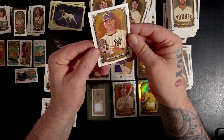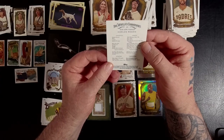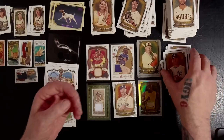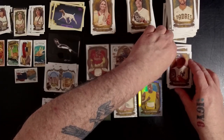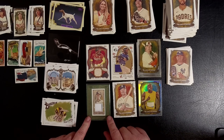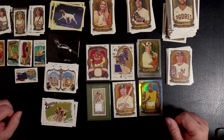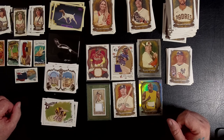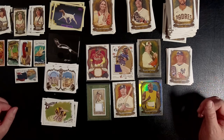Last card. Rodon, New York Yankees. Carlos Rodon. Awesome product. Amazing. So, my card is definitely the Aaron Judge relic card. Totally, totally love it. Usain Bolt Chrome. The Acuna Jr. bat relic. What amazing product.